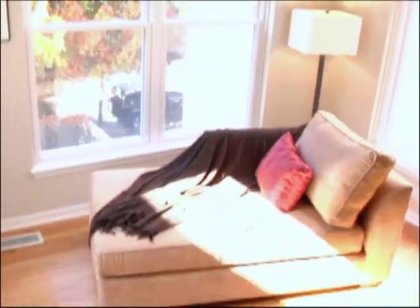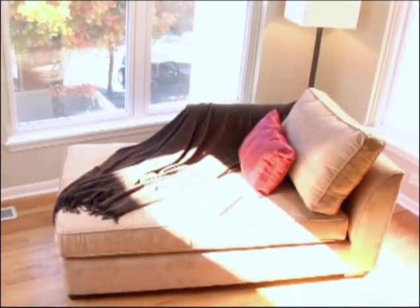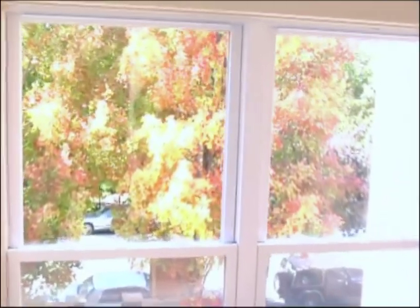Yeah. Once again, you've got a sitting room. Perfect for reading, and obviously you're flooded with natural light, and on a perfect day where the leaves are already changing here in Lincoln Park.